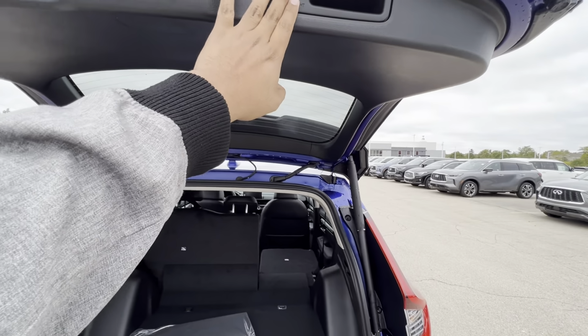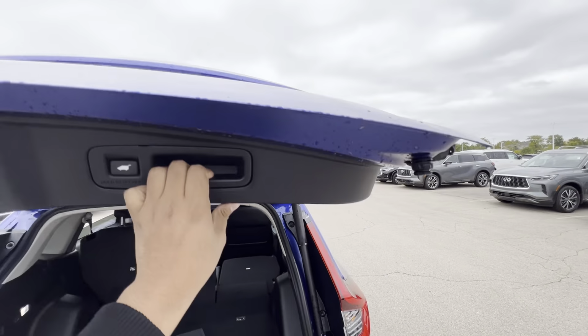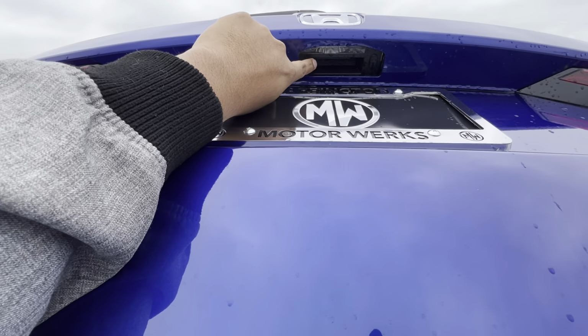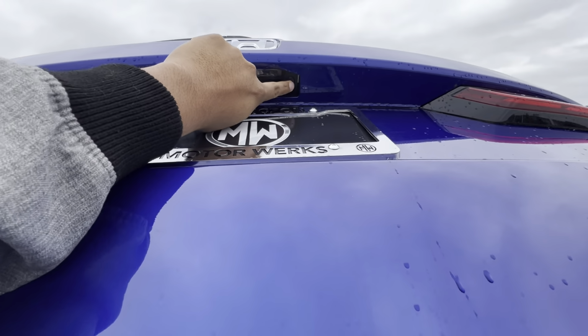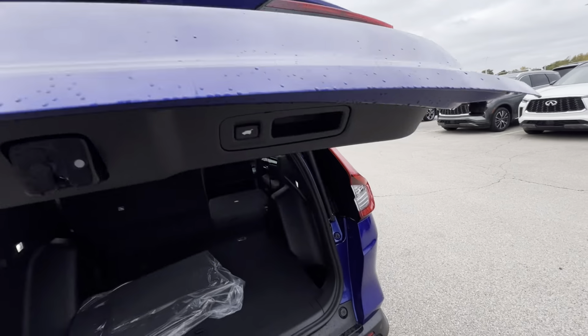To close it, you can either press the button, or you can use the key fob again, press and hold and put the gate down. There's also something inside. If you have the key fob, there's a little button right here that's pretty long, that's to unlock it. And there's a little button right here to lock it in case you are done. So let me close it.